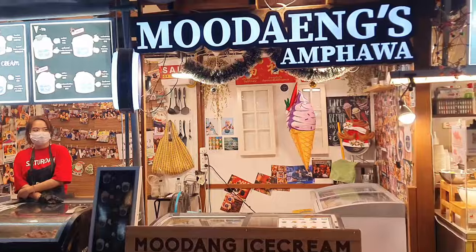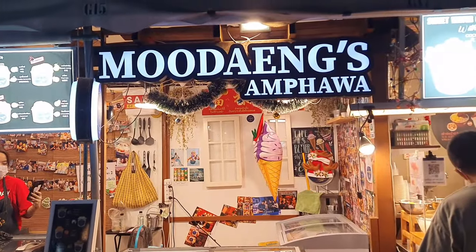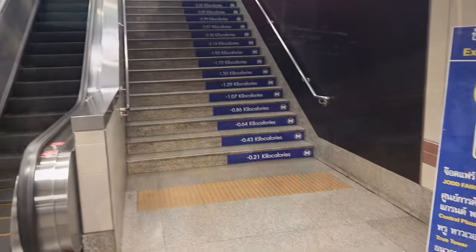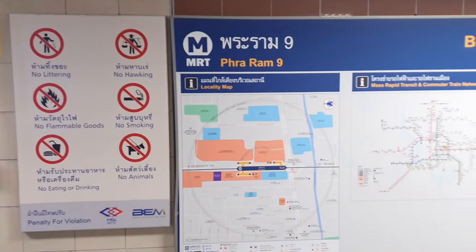Today we are going to talk about Jodd Fair, which is a very popular tourist spot in Bangkok. So first things first, how to reach here. It's supposed to start always in the evening, so it's a lovely environment.